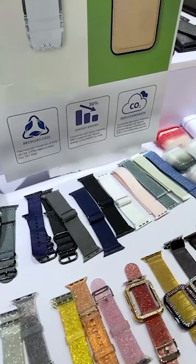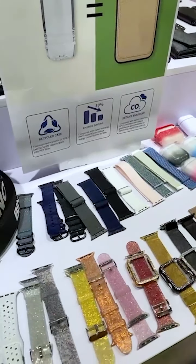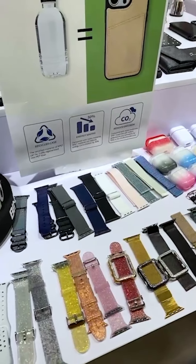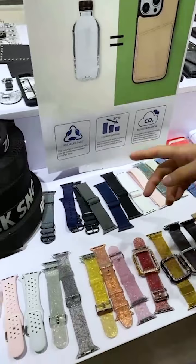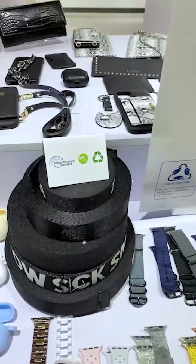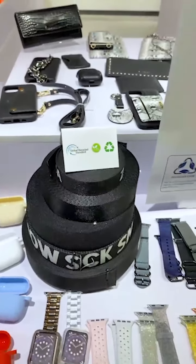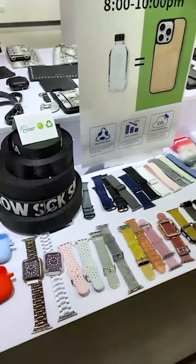I know all of them look great. Actually, since we all know the recent pollution is really severe, we made a recycled one. Wow, yeah, I find this. So that means your watch band can be recycled? That's true. Wow, I never saw that before.